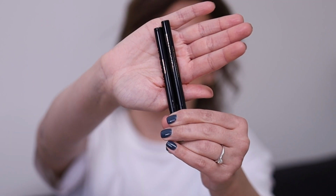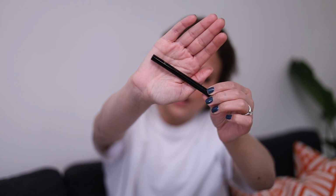Now for the Revolution one. I mean, Revolution usually does this, but look at this. They look almost exactly the same. They're both black and they both have the same rose gold writing. They are super similar. They are very similar in application too. But as you can see, I have not used this product more than maybe 3 or 4 times, and the writing has started to rub off from most of the product.